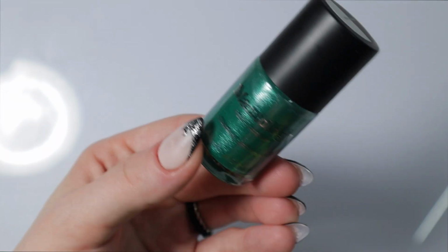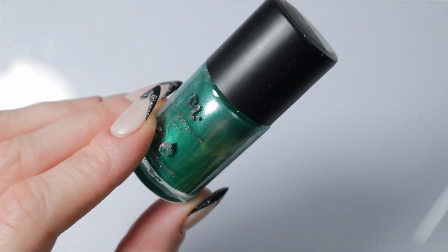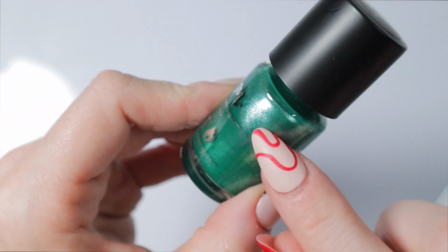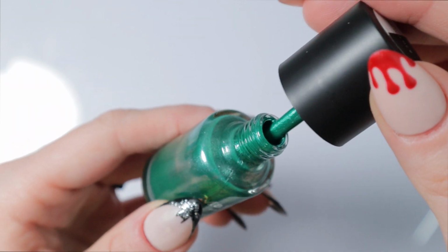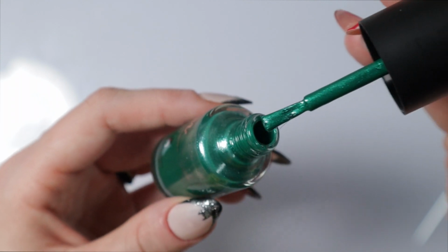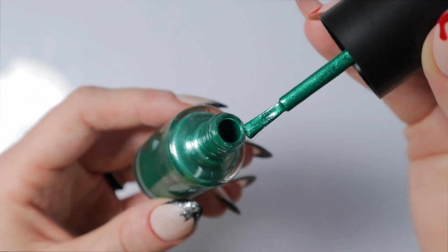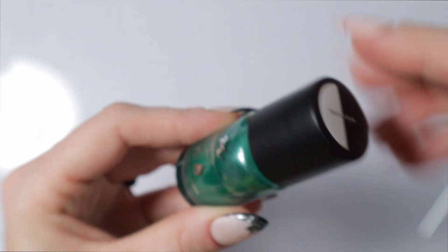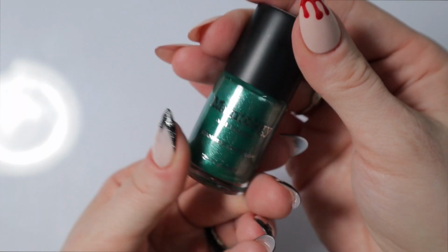Oh, should have known by fir tree that it would be a green. Oh my goodness. I can tell by the theme of these polishes that it has a little bit of silver in it, but it turns out to be really the most beautiful sparkle. So I think they have to put the silver in here so that it will sparkle like that. It's such a beautiful color. I am adoring this. This is so freaking cute.